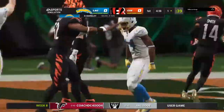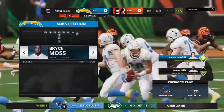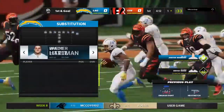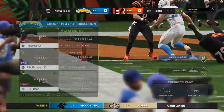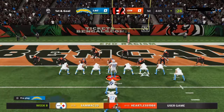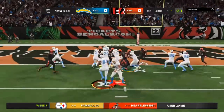Can't quite get there. Tackled down at the 1. Back-to-back 11-yard gains, and they've got another first down. Well, one unit I know you want to watch is that offensive line. If they keep clearing holes like that, it could be a long night defensively. No doubt about it, because when they are in sync, as we're seeing so far, with that continuity.